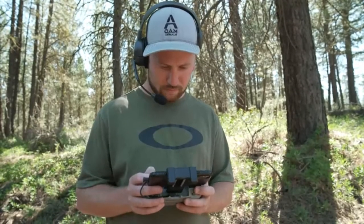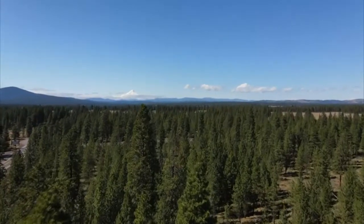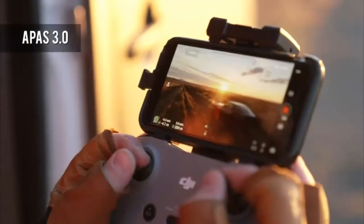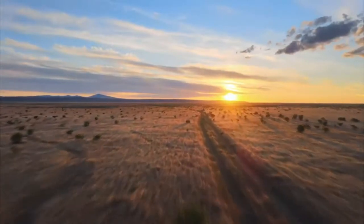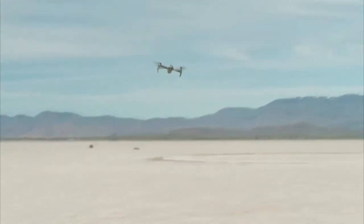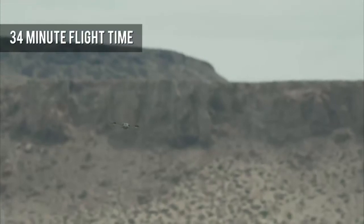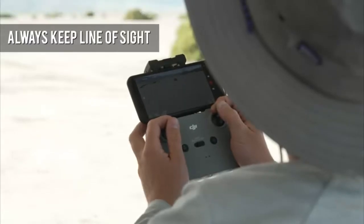A new controller mounts a smartphone on top for better viewing, and the updated DJI Fly app features an intuitive user interface. The Advanced Pilot Assistance System automatically navigates around objects so you can concentrate on filming. Once you take off, the Mavic Air 2 can stay aloft for up to 34 minutes, and DJI's OcuSync 2.0 transmission system delivers a reliable HD video feed.